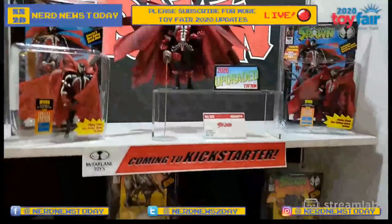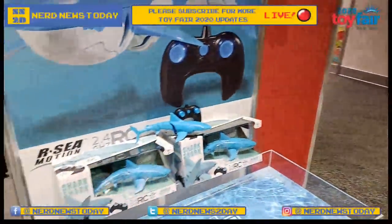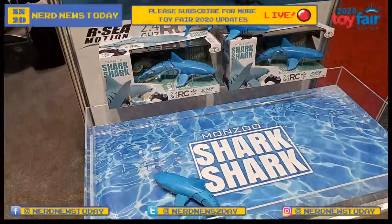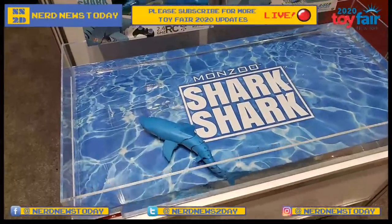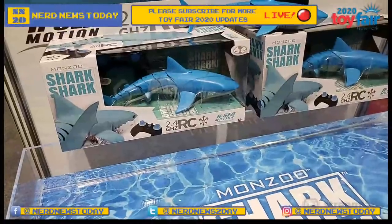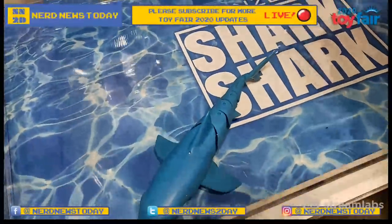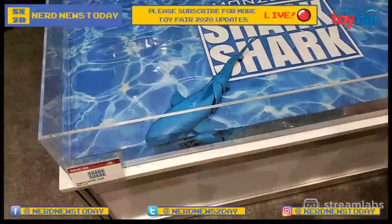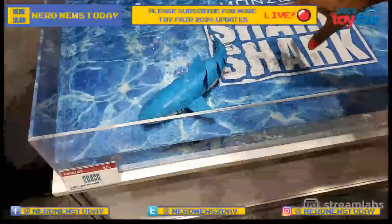All right, so we have one more product here that we're going to show you. This is a new one that a lot of fans are mostly confused about. I am confused. Yes, because it is very different from what our typical products look like, which are obviously collectible action figures. But here we have Shark Shark. It is a remote controlled shark that you can put in water. It's the first of its kind in the sense that it has RC motion. So what it does is, I'm just going to quickly turn it on for you to see.